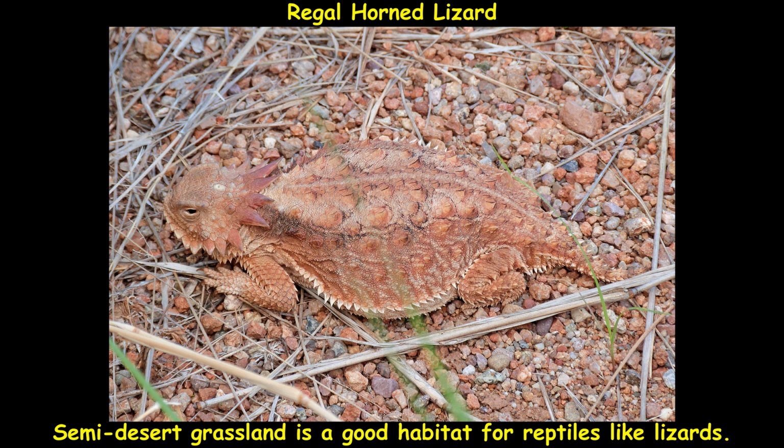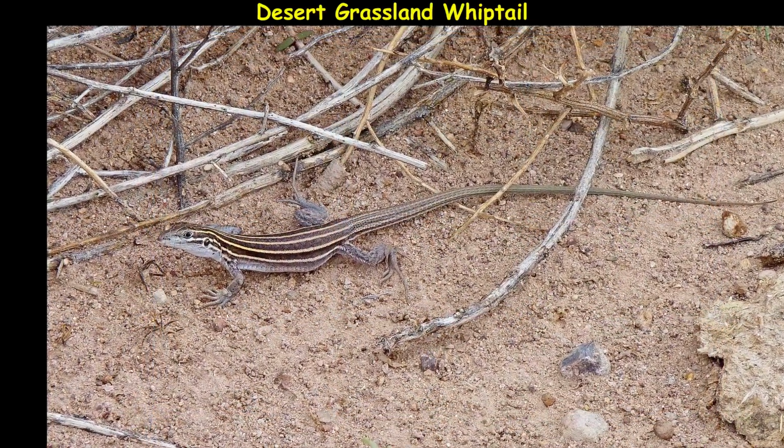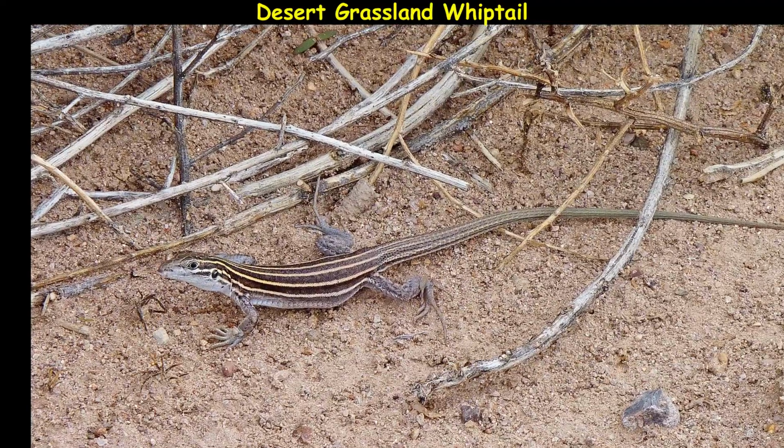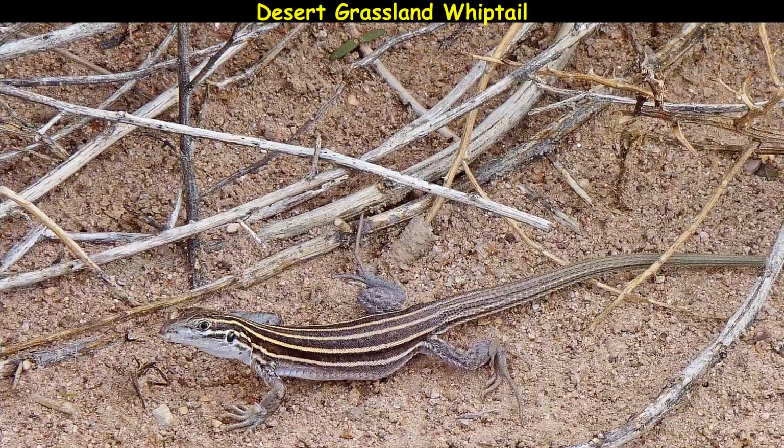It has a flat body with thick spines. It eats ants, and its camouflage colors help protect it from its enemies. The small desert grassland whiptail is often seen running along the trail. This slender lizard is about 6 inches long.